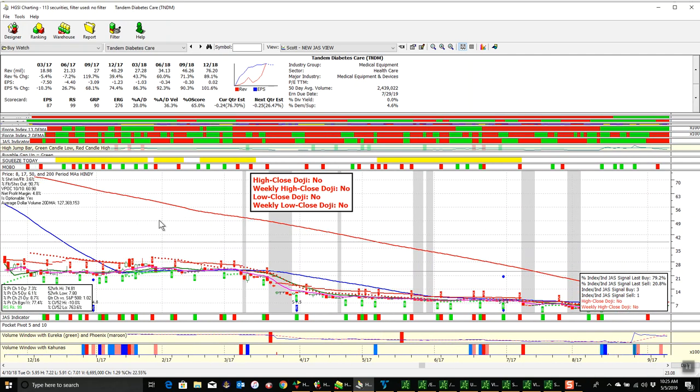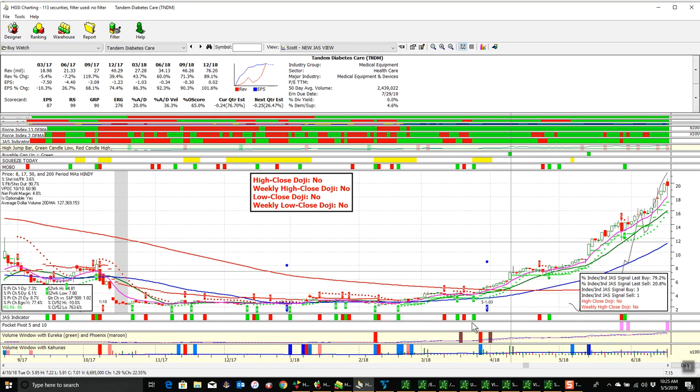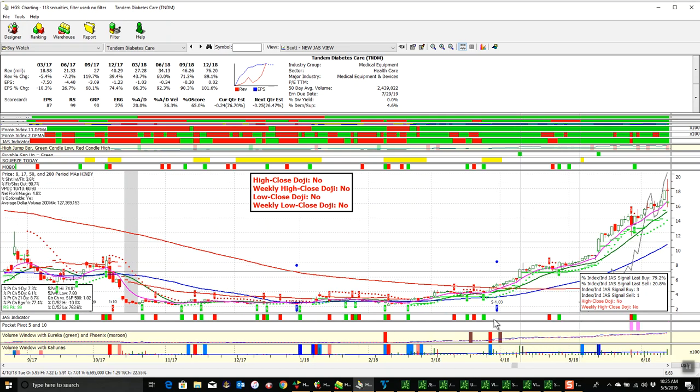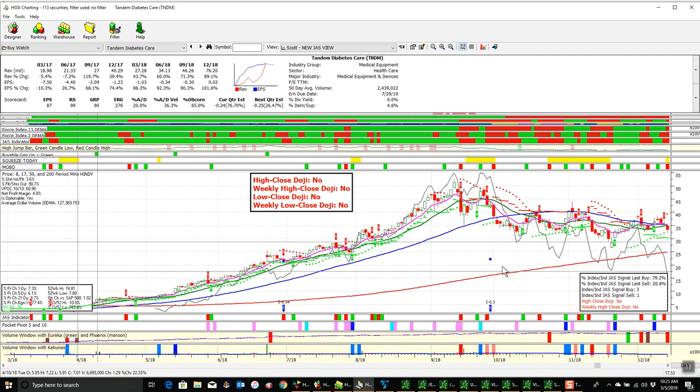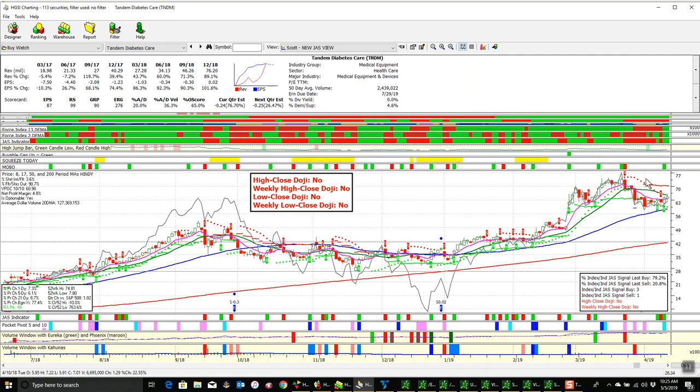You see the 200 moving so high, sideways for a long time. And then what changed? It moved up above its moving averages. The weekly bongo had gone green. Some kahunas. Big volume came in. Oh, yeah, if you bought it at 6, you should be very nice to me because it ran all the way up to $77, $76.